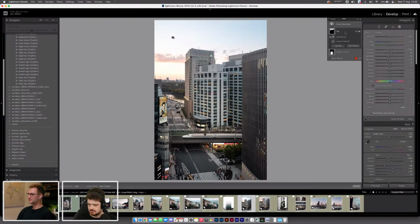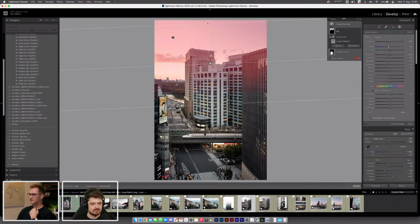So with that, I've changed the temperature of the sky to a bit more of a blue, so it cools it down a little bit, and it accentuates the bits that are warm, the pinky areas. If I went the opposite way and warmed it up, you see it muddies it. It looks a bit wrong. So I like to reintroduce some of that coolness to the area, like this.